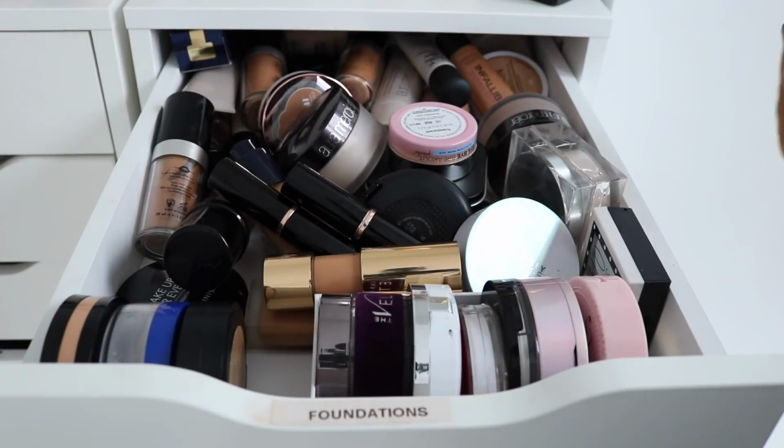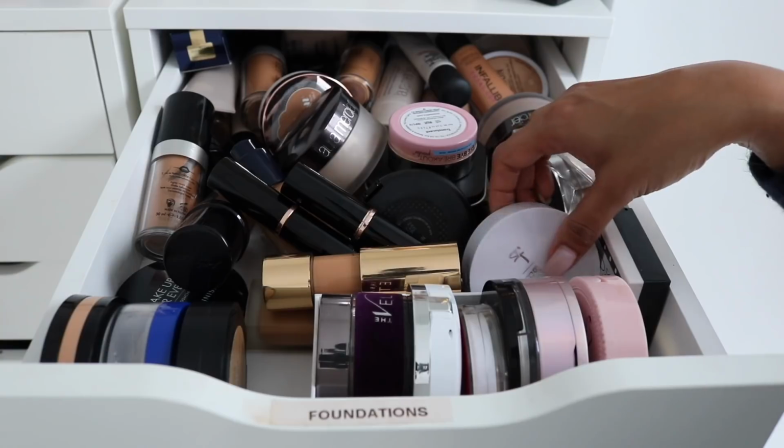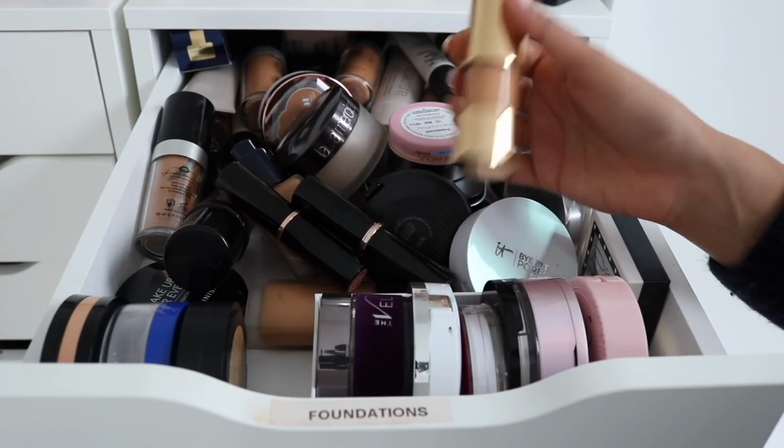By the way, when I say I'm getting rid of something, I'm not throwing anything out unless it's, of course, expired. I'm getting rid of it, meaning I'm passing it on to somebody else that will love to use it.